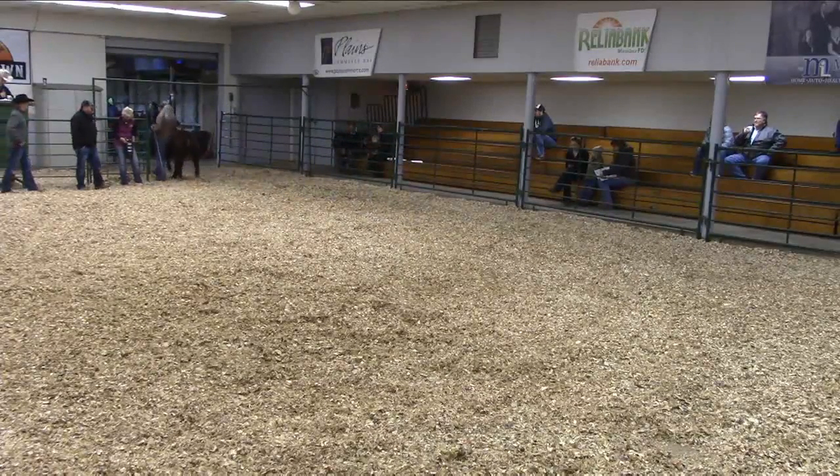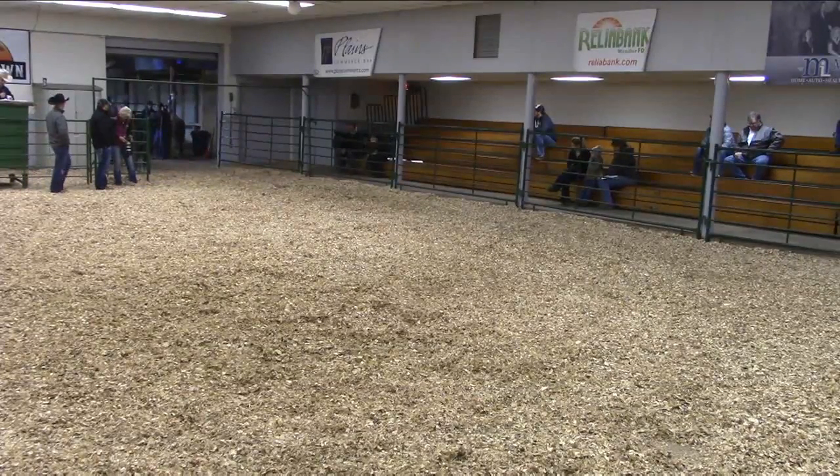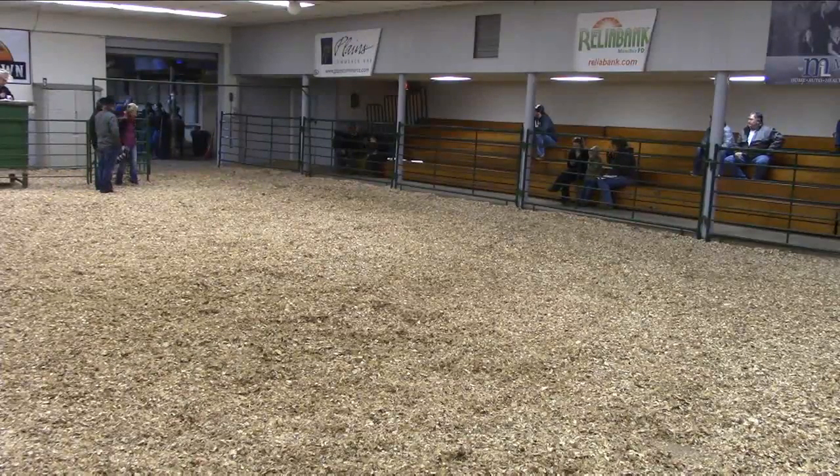Thank you, Barry. First place goes to lot number 39, consigned by Faxon Creek Cattle Company. Second place goes to lot number 38, consigned by Millvale Shorthorns.